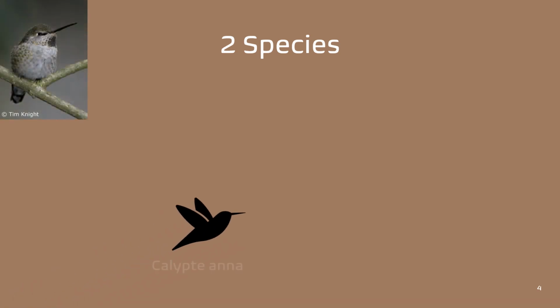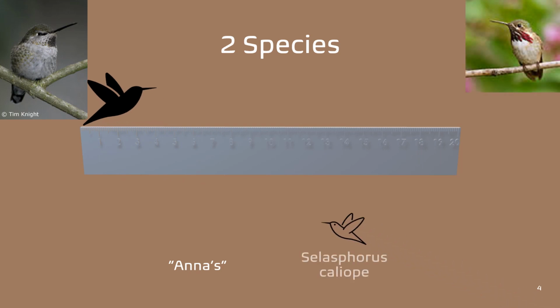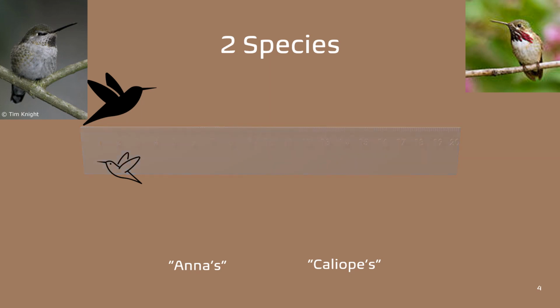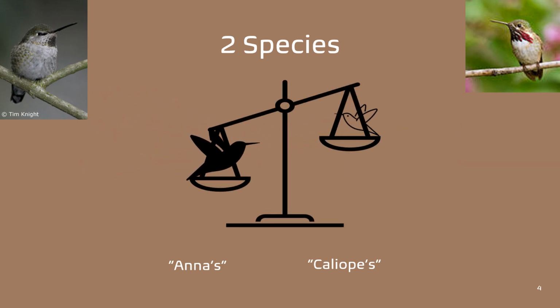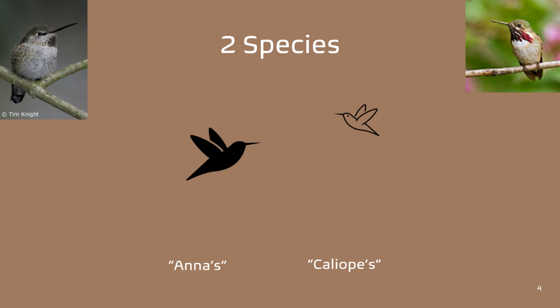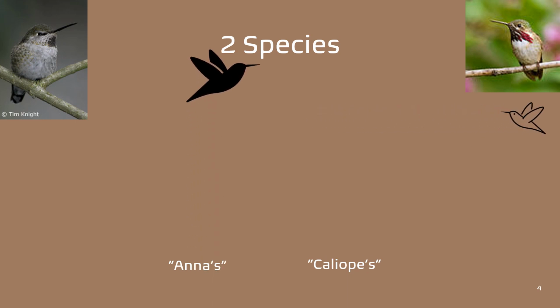We must also acknowledge that two species with different characteristics are being compared within this article. Calypte anna, which are referred to as Anna's hummingbirds, are a medium-sized bird with an average of 4 inches in length. Calypte calliope, which are referred to as Calliope's hummingbirds, are slightly smaller, coming in at 3 inches. Anna's hummingbirds weigh more and have a lower surface area to volume ratio than Calliope's hummingbirds. Also, Anna's hummingbirds migrate elevations, whereas Calliope's hummingbirds are latitudinal migrants.